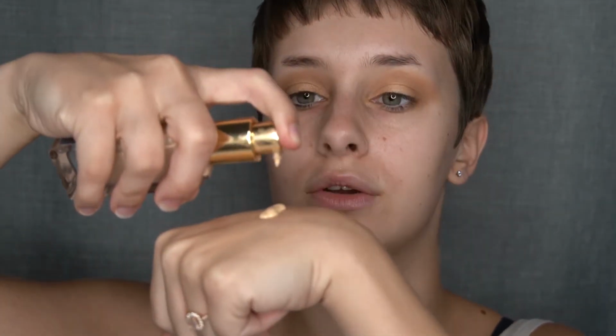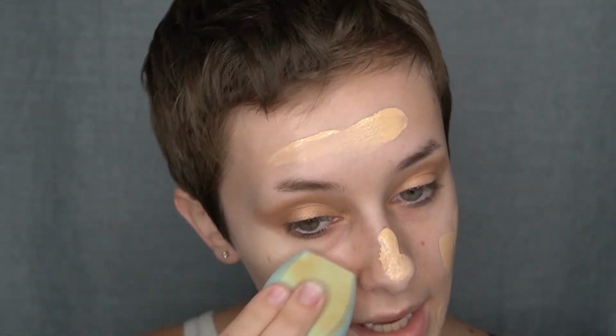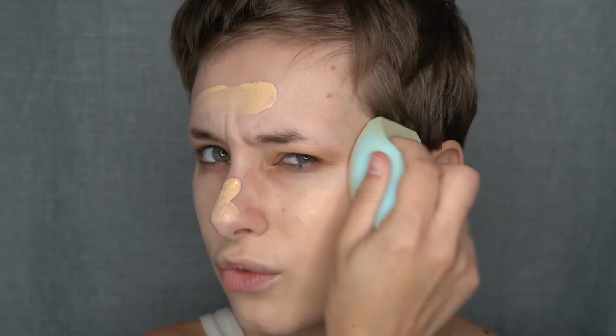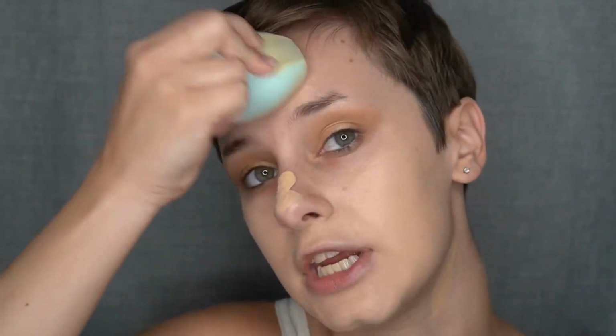I'm just going to pump out kind of 1, 2. And this is definitely better for more normal to dry skin. Honestly, I'm not worried about covering everything up because I don't have a lot of skin issues. This is the Believe Beauty sponge, and I did go wet it. This was $4 or $5, and it's really soft. You could use a brush. This foundation applies really well with a brush. My foundation brush is just super dirty right now.